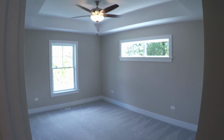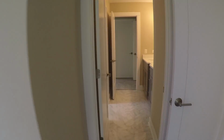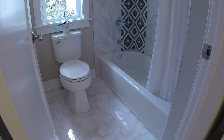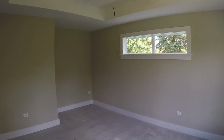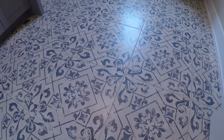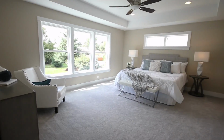And this is bedroom 2. And this is the Jack and Jill bath. It's connecting bedroom 2 and 3. And here's the second floor laundry. Beautiful decorative porcelain tiles here. And this is your master suite.